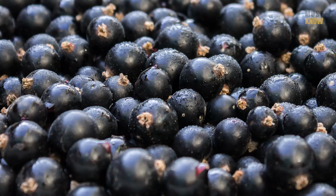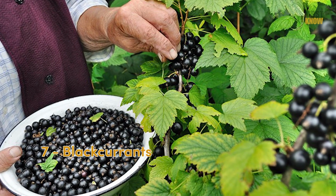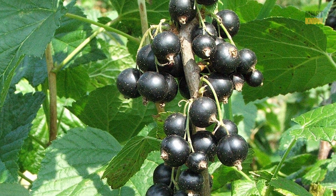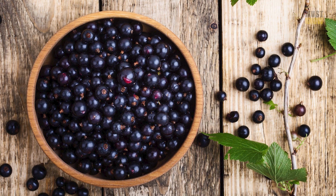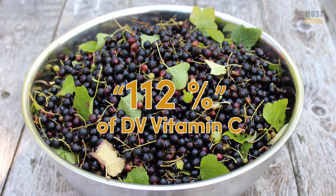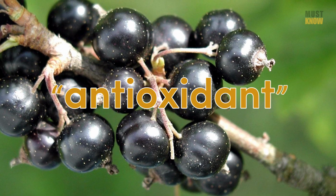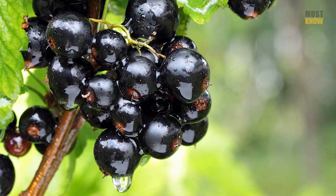Number 7. Blackcurrants. Blackcurrants contain 181 milligrams of vitamin C per 100 grams. 1/2 cup of blackcurrants contains 101 milligrams of vitamin C and it's 112% of the DV. It may help reduce chronic inflammation. Antioxidant flavonoids known as anthocyanins give them their rich dark color.